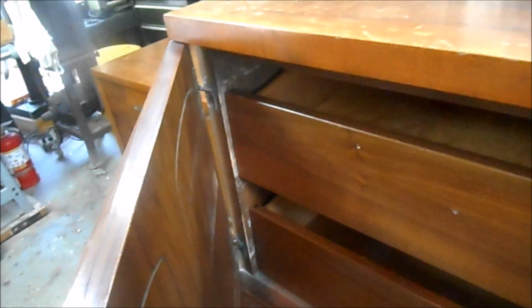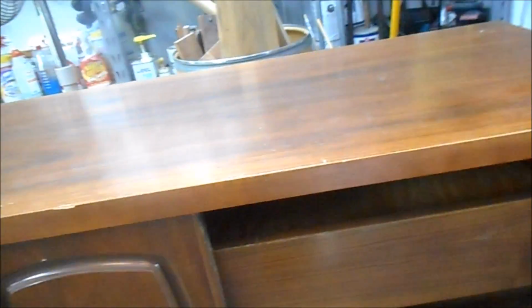And then, of course, we have finish wear on the inside where someone would open the door halfway and then do one of these. But all in all, not in terrible shape.